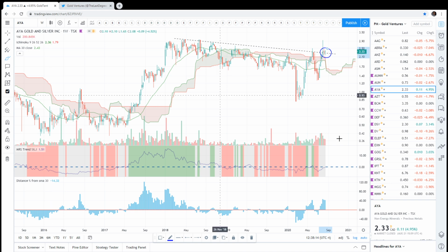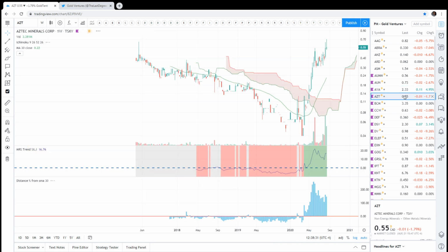Right here, you see it starting to gain strength versus SILJ, very positive. Remember, Stan, when you close above the zero line, outperforming SILJ, you could explode. So we could expect maybe this type of explosion for Aya right here as soon as it crosses over the zero line. So this one I'm going to keep.